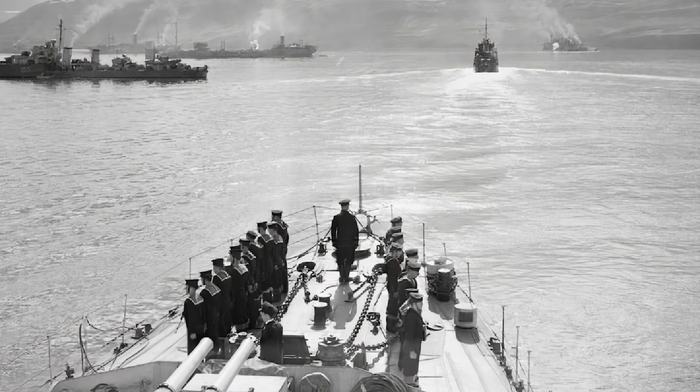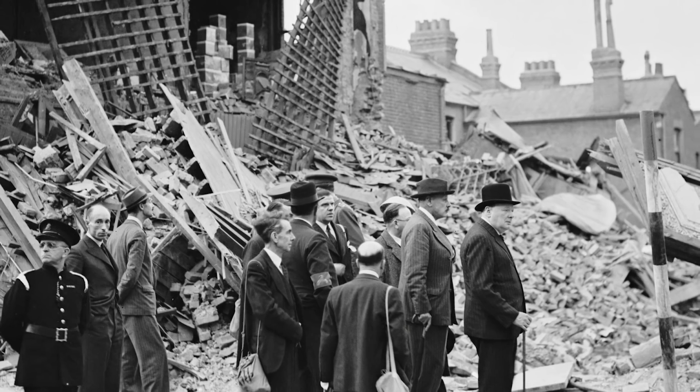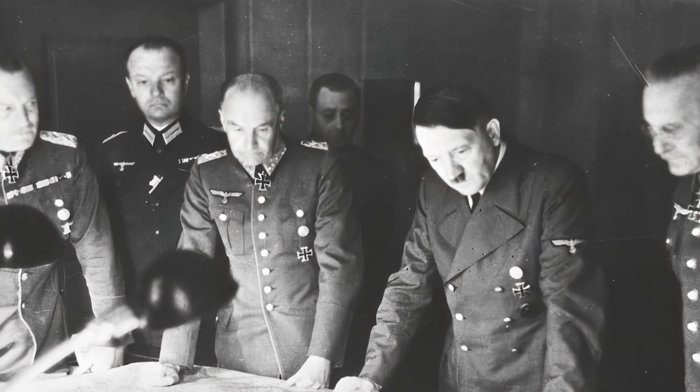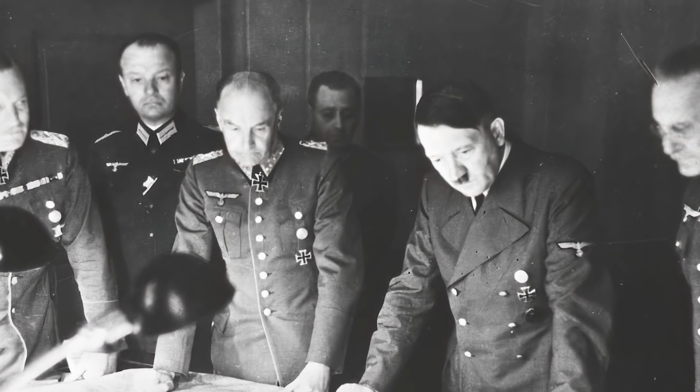European countries were falling like dominoes, and with the United States still more than a year away from entering the fray, the situation was becoming increasingly hopeless. German attacks on vital supply convoys were intensifying, bombs were regularly falling on British cities, and in Berlin, plans for the invasion of England, Operation Sea Lion, were being finalized.